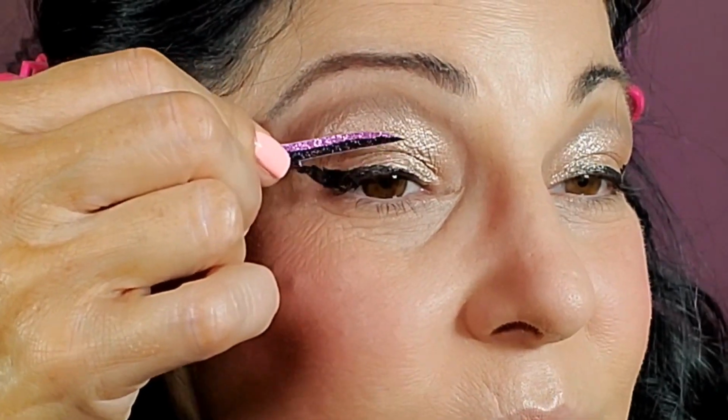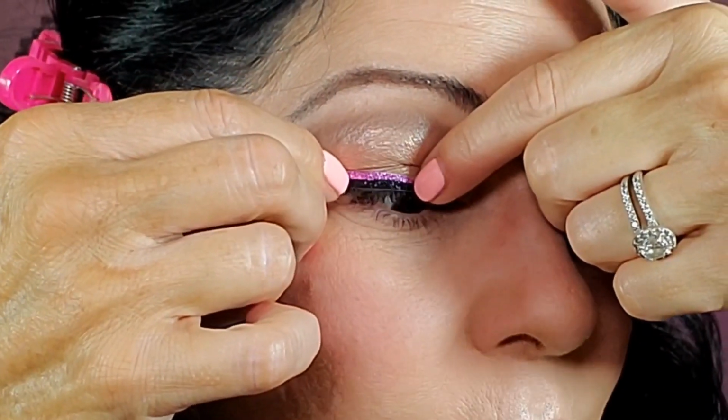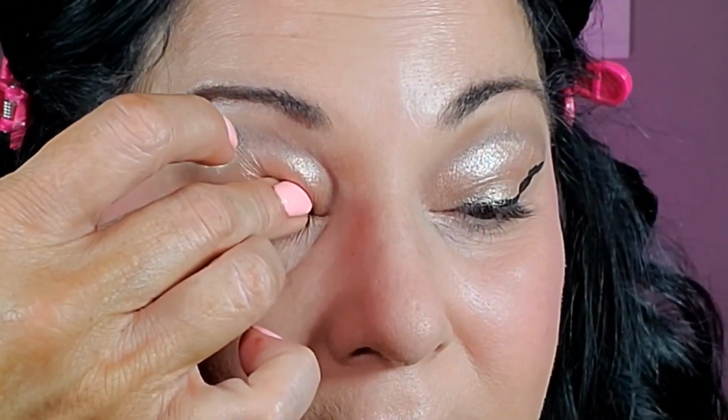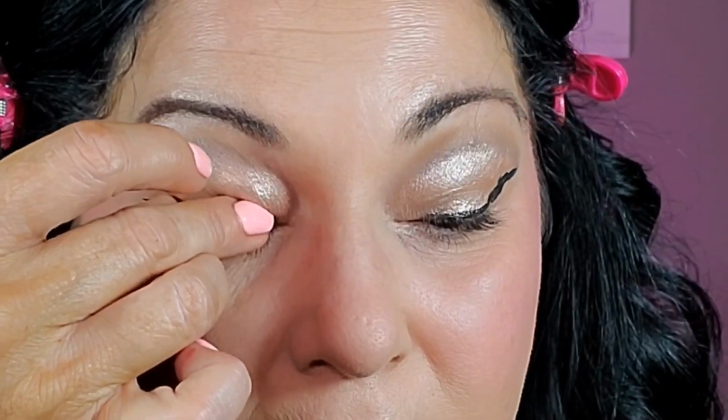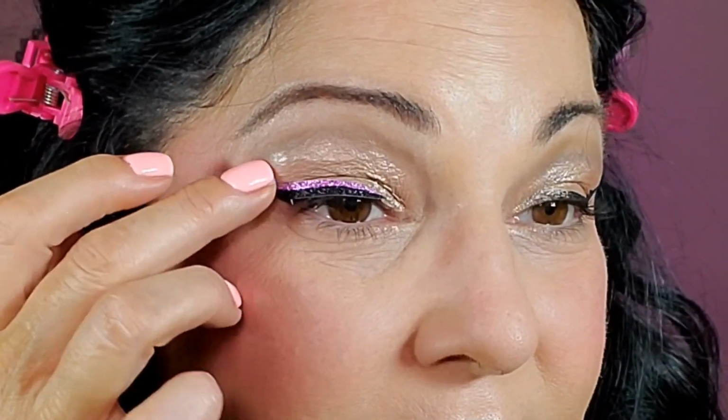Now the only thing is, I don't know if when you use these, you would be able to wear falsies with it. I don't know. Let's see. And I doubt these would stay very long. I can't see that happening. So I'm just going to make sure that it is on. And yeah, see, like even here, it's not even sticking. Pretty neat.